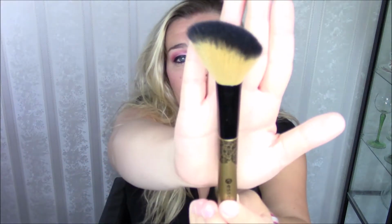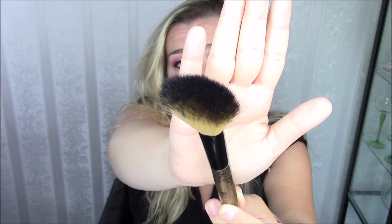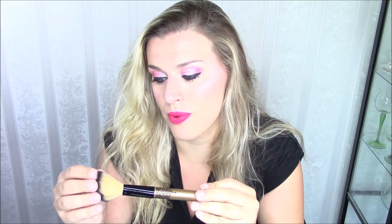It really does. I can't really say that this is such an amazing brush. I pretty much never use it. As you can see, it's really, really clean because I just don't reach for it because I don't like it. The times that I did reach for it were probably 2 or 3 times. The bristles are so soft on top, but over here they feel like hay. It's a cheap brush, and it really is a cheap brush.